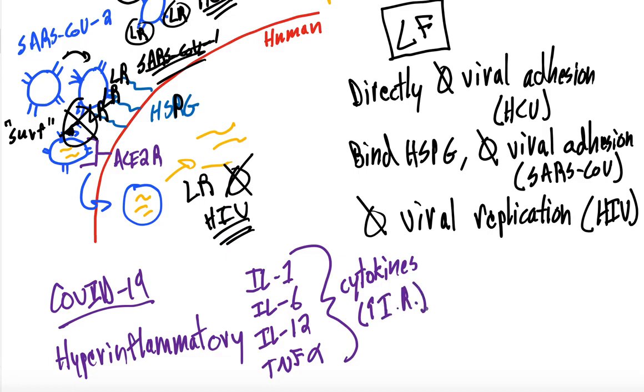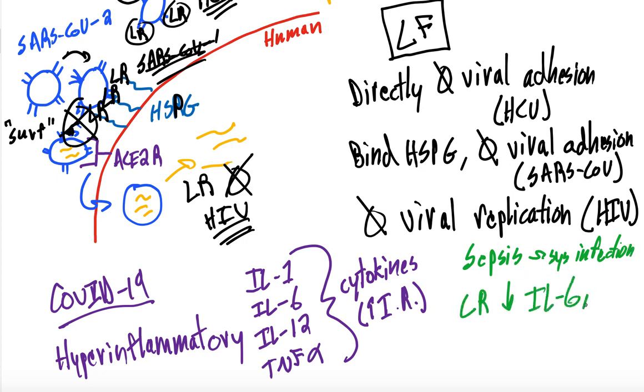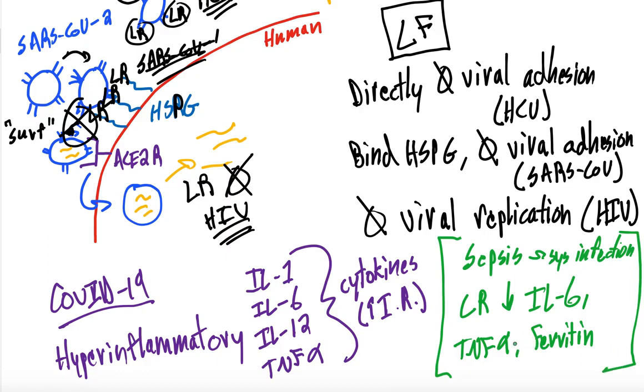What lactoferrin has actually been seen to do in, excuse me, in several sepsis studies, and sepsis is just a systemic infection, is decrease interleukin 6, tumor necrosis factor alpha, and ferritin levels. And ferritin is another inflammatory marker that we see elevate in COVID-19. So there may be some inherent immunomodulatory effects of lactoferrin given that they see decreased levels of these inflammatory cytokines in sepsis models. So that is kind of the alternate pathway that they propose lactoferrin could be of use in COVID-19, is through this secondary immunomodulatory pathway in addition to its direct antiviral effects.